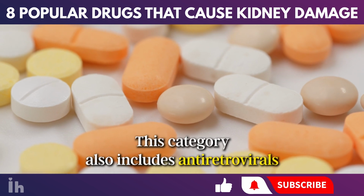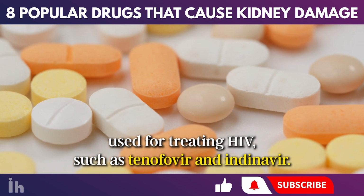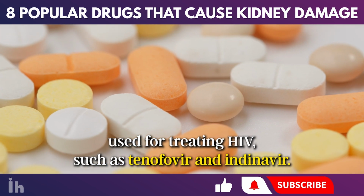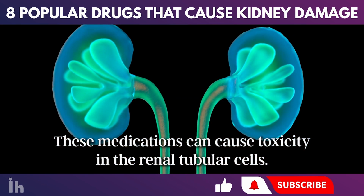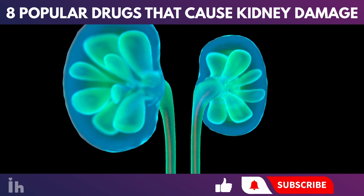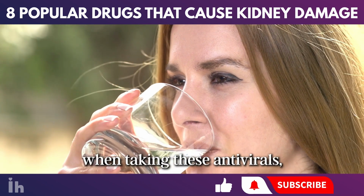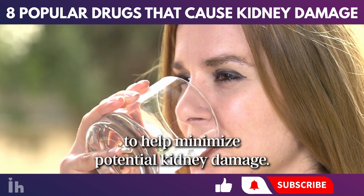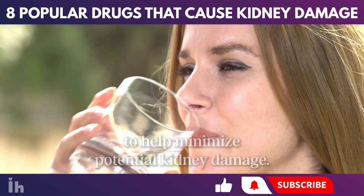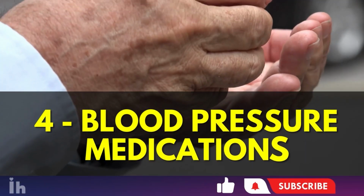This category also includes antiretrovirals used for treating HIV, such as tenofovir and indinavir. These medications can cause toxicity in the renal tubular cells. Given these risks, it's crucial to stay well hydrated when taking these antivirals to help minimize potential kidney damage. 4. Blood pressure medications.